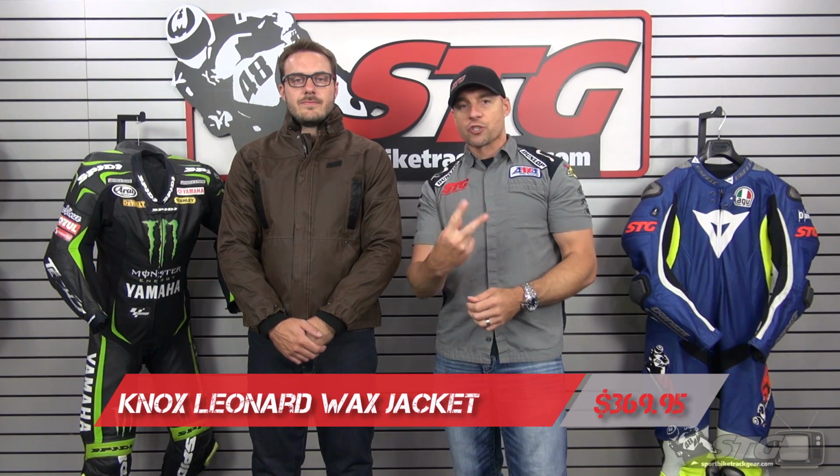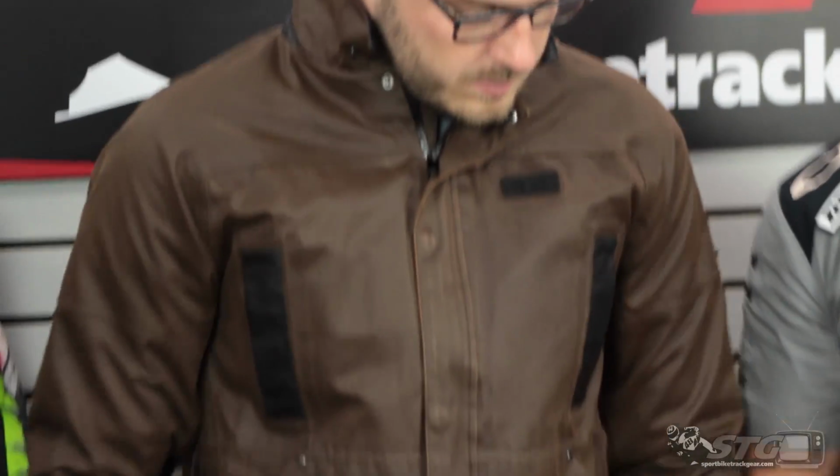The Leonard wax jacket, price begins at $369. We've got two colors. We're showing you right now the brown with the leather accents, and there's also a black. Sizing available is going to span from small all the way to 3XL.